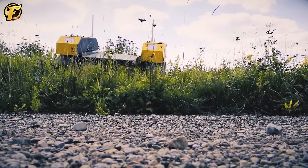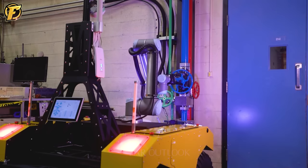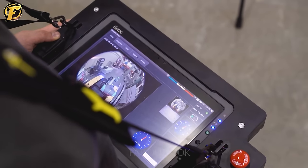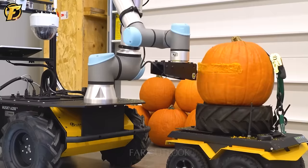The remote operator package is a valuable solution for remotely controlling industrial robot arms on mobile robots. With the ability to live stream images from cameras in the work environment, users can take advantage of the flexibility and efficiency of robots in industrial and research applications.